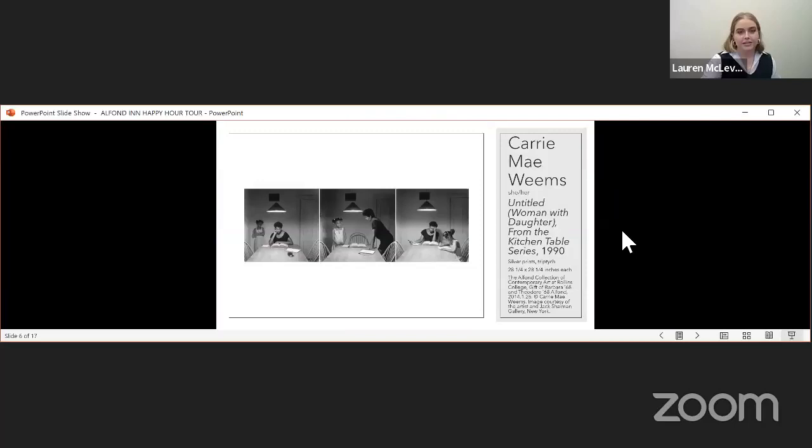The next artist I'll be talking to you guys about is Carrie Mae Weems. And this piece is untitled Woman with Daughter from her Kitchen Table series. And the Kitchen Table series was a series of work she did from 1989 to 1990. It's considered one of the most significant photographic series of the 20th century.